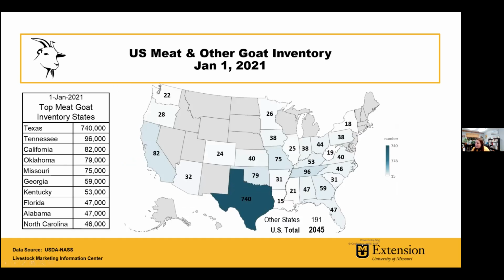As we look around the country, it's almost the exact opposite picture. Where we're seeing goats is really towards the northeast and southeast, but really the eastern part of the country, no longer the western part of the country. Texas is the hands down leader of goat production. I don't think any other state will ever catch Texas unless Texas just suddenly quits raising goats. Tennessee comes next, followed by California, Oklahoma, Missouri, Georgia, Kentucky, Florida, Alabama, and North Carolina.